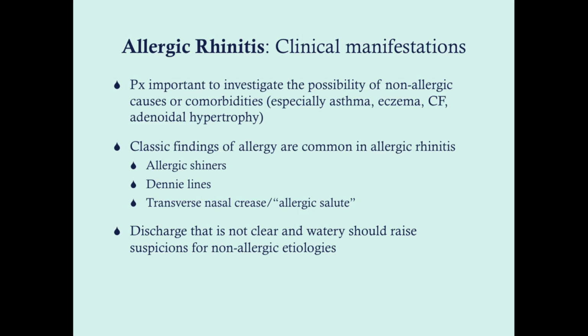Classic findings of allergy are common in allergic rhinitis. We saw this in the patient that we saw in the vignette. So allergic shiners, that's those dark circles beneath the eyes, sort of puffy lower eyelid area. The Denny lines, those are lines that run from the inner canthus along the lower eyelid. They're pretty discrete, they're bilateral. And then the transverse nasal crease, which is a result of doing that allergic salute. Other things you want to look for are things that are consistent with allergic conjunctivitis, which often coexists with allergic rhinitis.